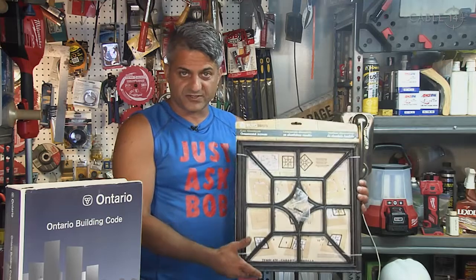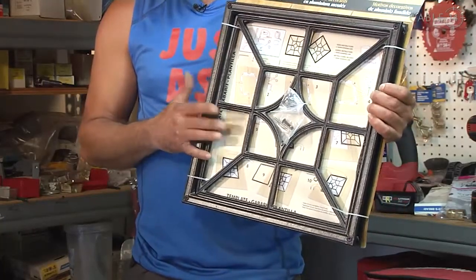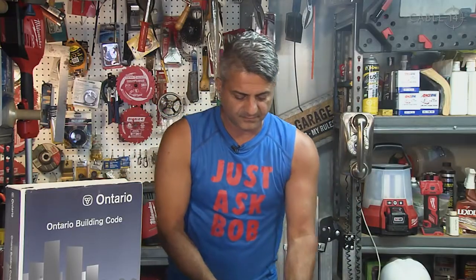Lots of different styles, lots of different choices. I personally love when they have this. Some people don't because obviously people can see through. Speaking of design, Bob's driven around our entire city.